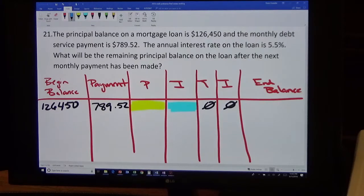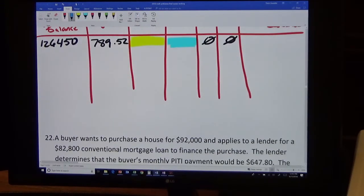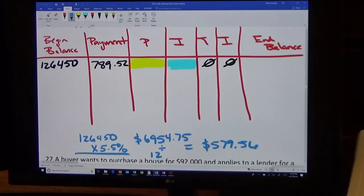If I go down here to the bottom, if I scroll down, my computer will let me scroll down. So if I scroll down, I can look at that loan balance of $126,450, and I can multiply times 5.5%, because that's going to give me my annual interest, which is $6,954.75 annually, which I want to divide by 12 because I need monthly interest, and that's $579.56 in monthly interest. $579.56. So I'm going to fill that in here.